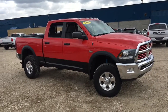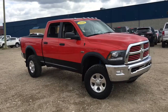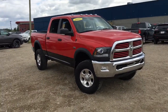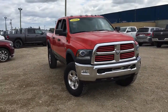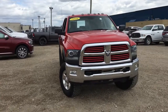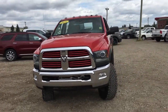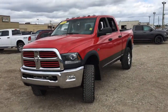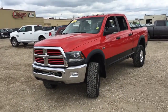And from the used car superstore is this 2016 Ram 2500 Power Wagon in flame red color, powered by the Hemi 6.4 liter V8 engine underneath the hood. This is a crew cab configuration truck with the 6-foot box on the back. And it does have two-toned exterior colors, so the main color is flame red, but as you can see, it has some black on there too.